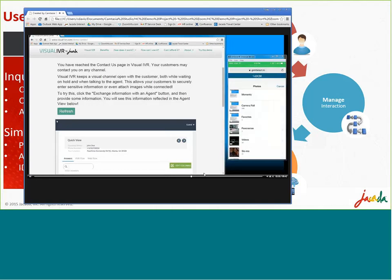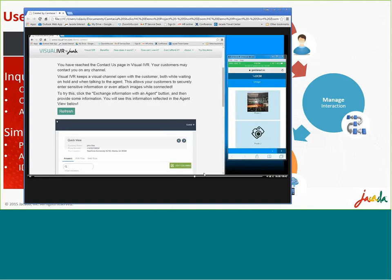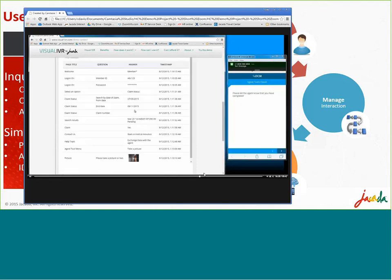I'll use an existing photo from my library. I think I have a picture of a printed circuit board. That'll work. Okay, and I've gone through, and over on the left side you can see the agent view, and we'll talk about that in a minute, but you can already see the picture that was uploaded for the agent to see. So I've now got collaboration going between my member on the phone and the agent in the contact center.